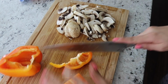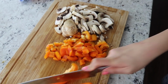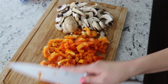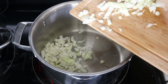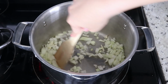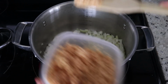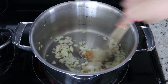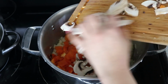So I am just chopping up some vegetables. The vegetables I'm using are onions, mushrooms, and bell peppers. In a large pot, I'm just going to add a very small amount of oil. You can also keep this oil free if you'd like, but I'm just using a very small amount, and I'm going to add the onions first and cook that for a little bit, and then I'm also going to add a little bit of garlic. I already had some minced garlic in a container in the fridge, so I'm just going to throw some of that in there. And then I'm going to add the rest of the vegetables, so the rest of the bell pepper and mushrooms.